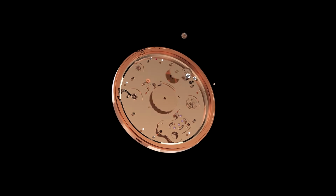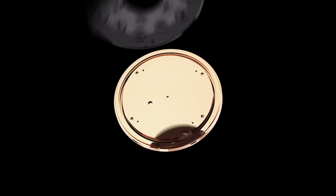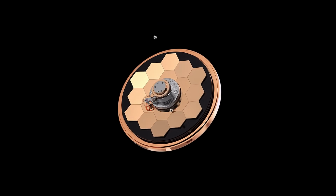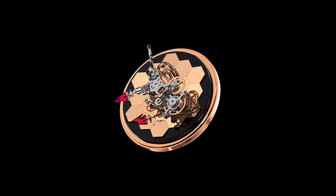Jacob & Co has discovered my weak spot, my one vulnerability, and that's my love of all things extraterrestrial. I don't mean getting my butt probed, I'm talking about the exploration of space, a recent addition to which is the James Webb Space Telescope. Having yielded some of the most impressive views of our cosmos ever seen, the JWST is in fact one of the most pointless creations ever made by mankind.